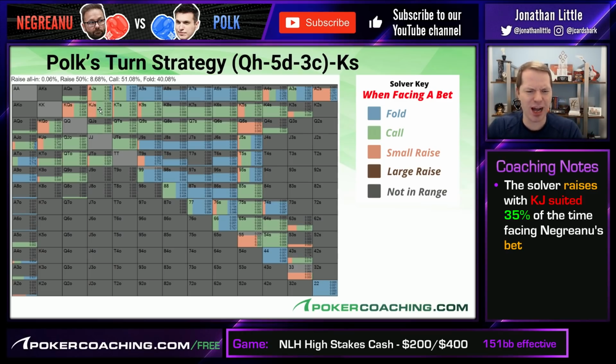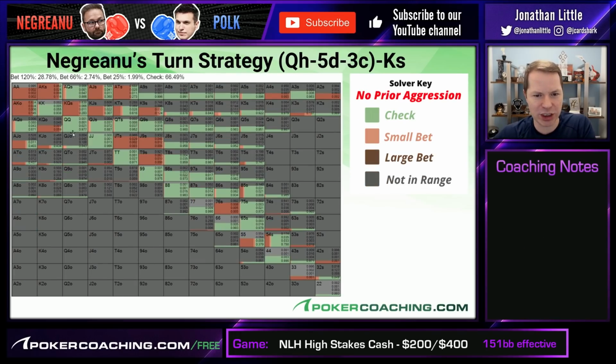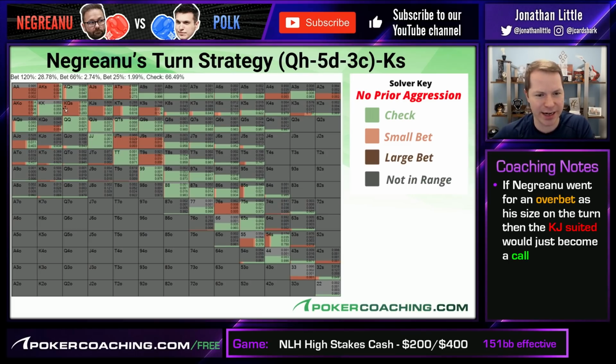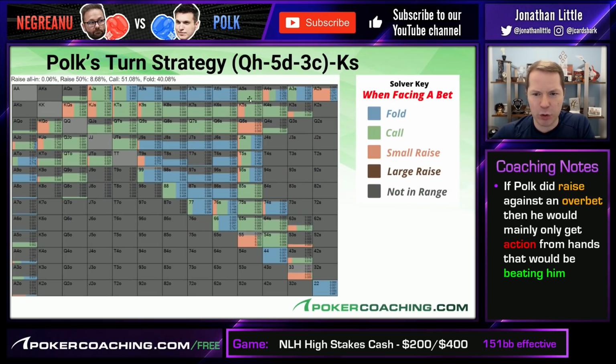I presumed it was not quite good enough to raise, but against this 2/3 pot bet, things get a little bit odd, because who knows exactly what Negreanu's range looks like when he does make this bet. But this is a spot where if Negreanu overbet with this range, it would now no longer make sense to raise with the King-Jack, because what's going to give him action, right? He's only going to get action from like King-9 and better, which he kind of blocks, which means usually he's getting action from just the premium hands and draws if they're getting the right price. So this is a spot where Polk mostly calls.